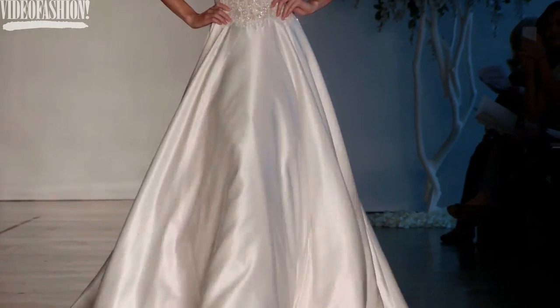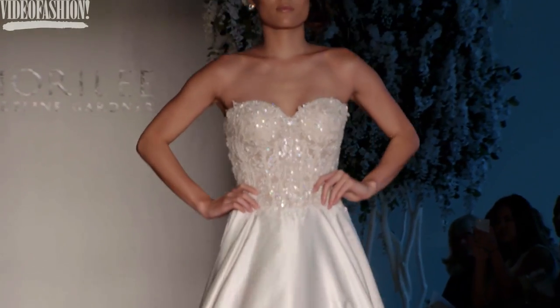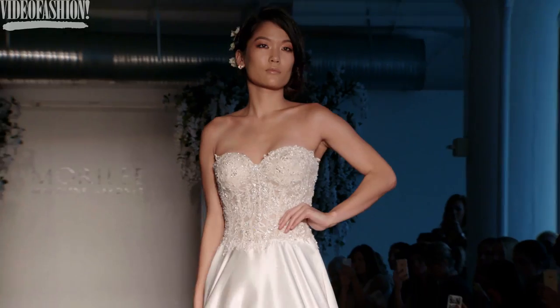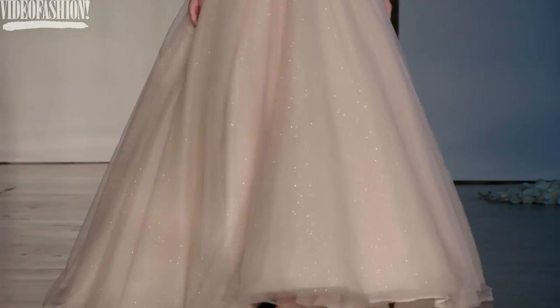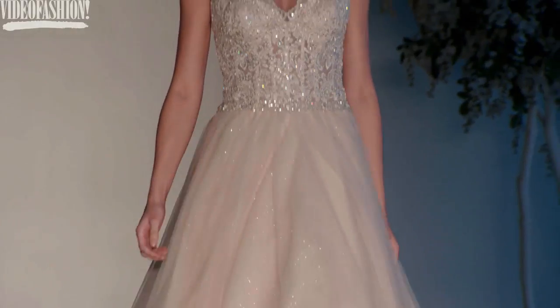Modern, unique, romantic, sophisticated. We try to dress so many brides globally, but our girl usually knows who she is, and we love her to feel super special in our gowns.